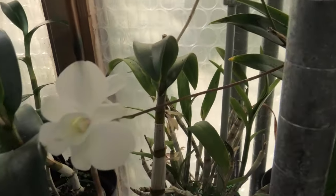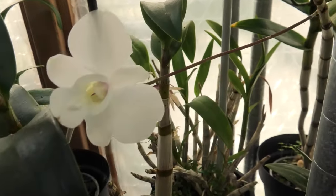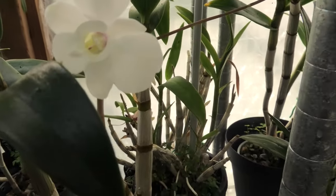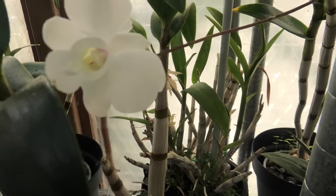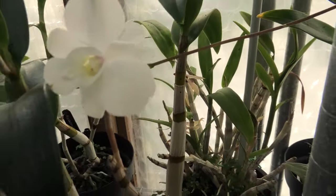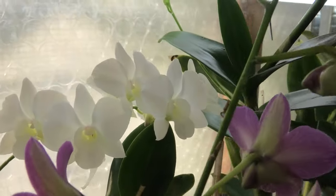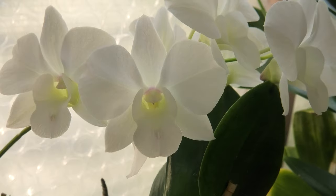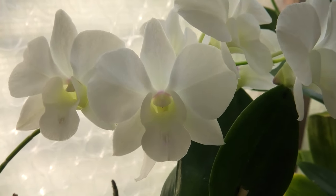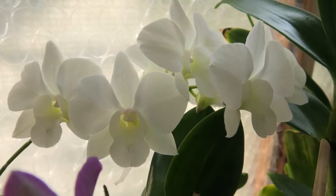Down here, there's a white Dendrobium phalaenopsis. No name for it. But nonetheless, it's beautiful. And it has a bit of purple in there, or pink. Some pink-purple-ish color. And over here we have another white one. I believe those were two in one pot, but I did split them because they are not completely the same. I believe that. Yet still there's a little bit of purple in there.